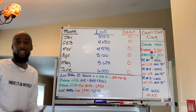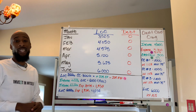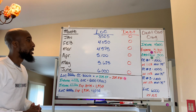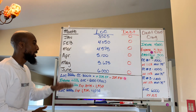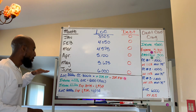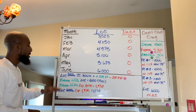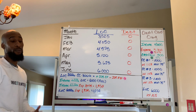Now, when we did equation 1 for the first step, remember our expenses were $3,700. Now it's $3,475 because our expenses are minus $225. And our new cash flow is going to be $525 because it was increased by $225. So going to step 2, if we owe $3,525 on our line of credit, we need $2,475 to pay this off in full.